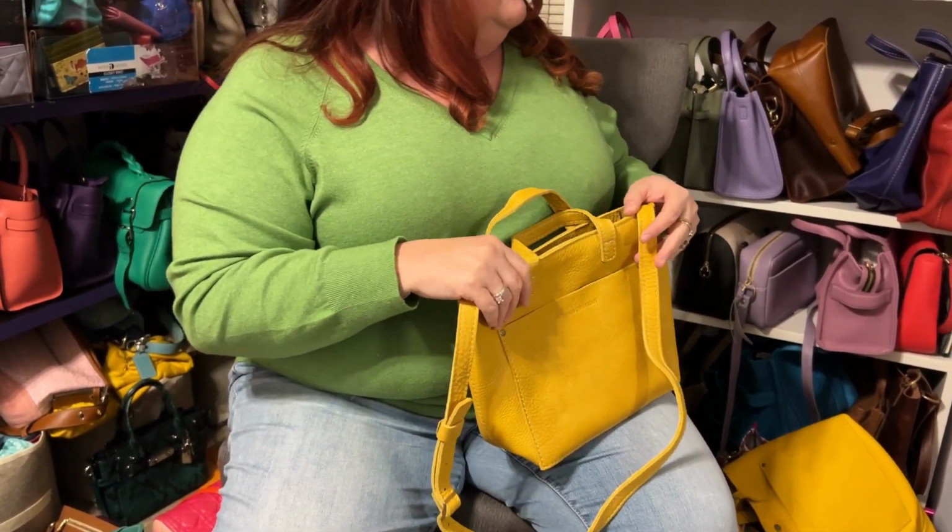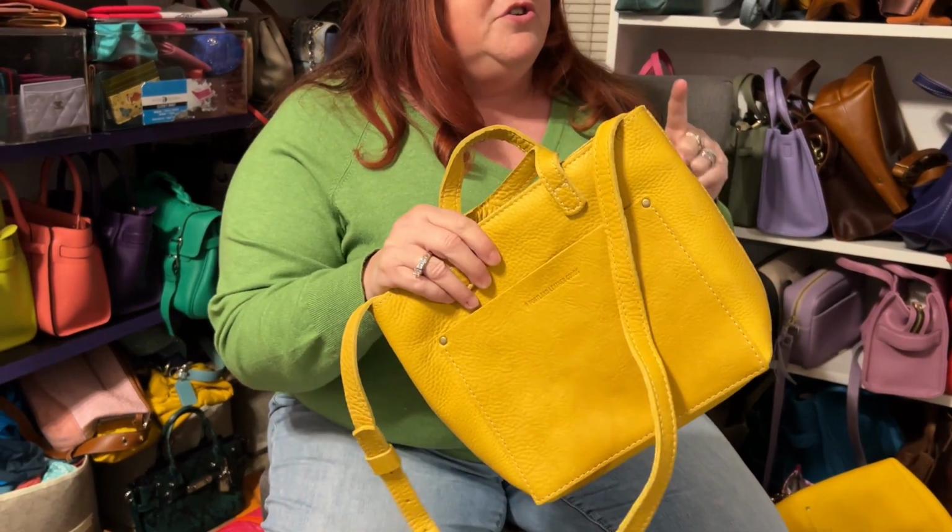I thought it was a real taco. No, I stop. I ate it. It was a little miniature dopp kit.